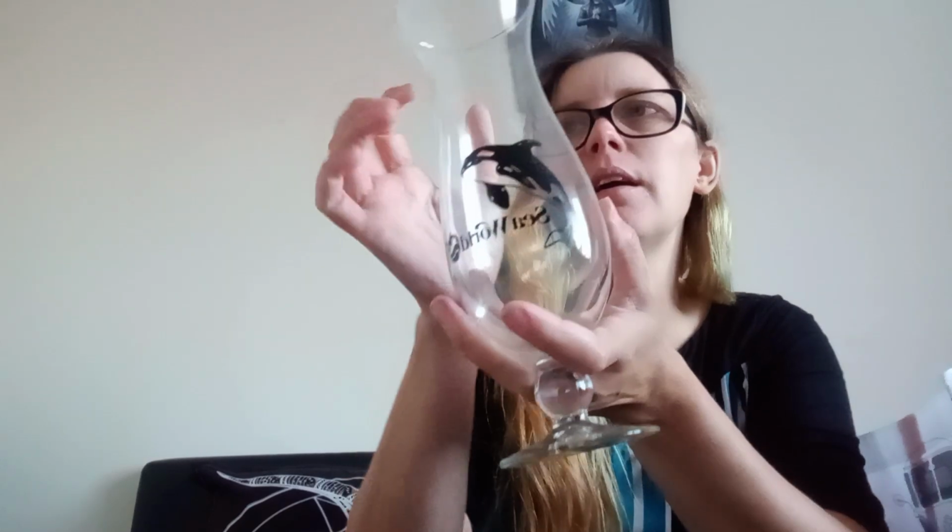So this is the SeaWorld glass, and it's got a killer whale on it, and it is possibly the most breakable glass. I don't know anybody who would drink out of it. I don't know whether it's meant to be just a showpiece, or whether someone would actually drink out of it. But it is from SeaWorld. It's in mint condition. There are a couple of tiny scratches on it, nothing to write home about. But I got that, and I will tell you how much I paid in a sec.